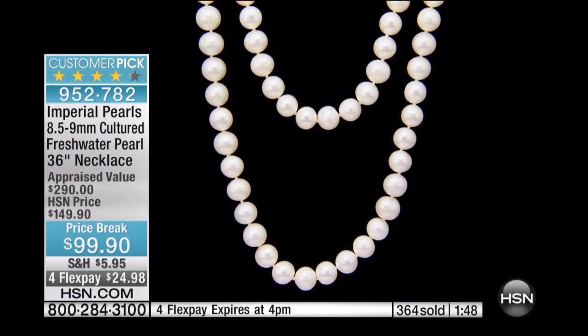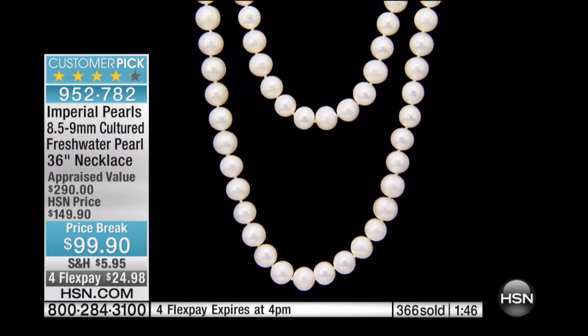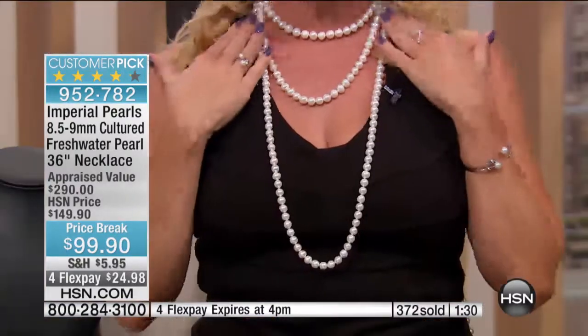So many other pearl brands will put a sterling silver clasp on this, and we could have just as easily put a sterling silver clasp on this necklace. They would not be this size pearls. You'll have something smaller. You'll have a silver clasp instead of 14 karat gold. We could have done that, and we still could have charged $100. Are you kidding me? But what we did was we used 9mm pearls. We hand selected them. We hand knotted them.